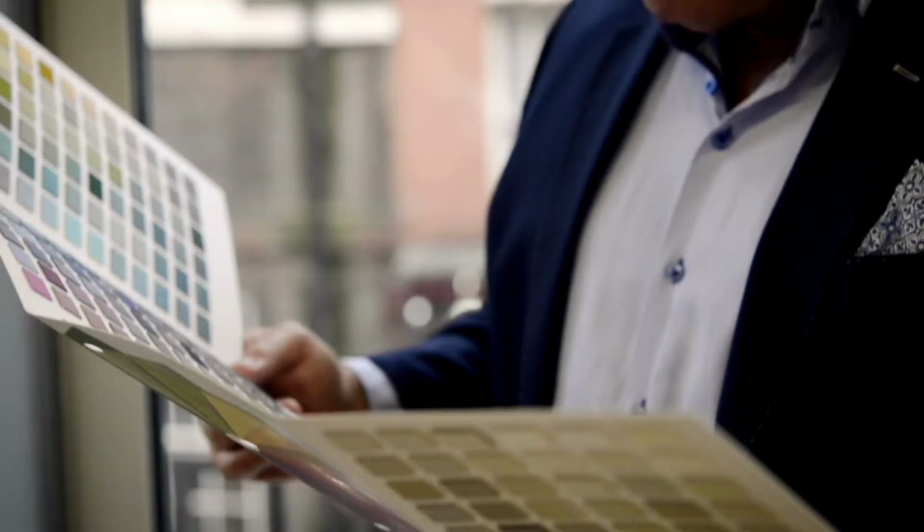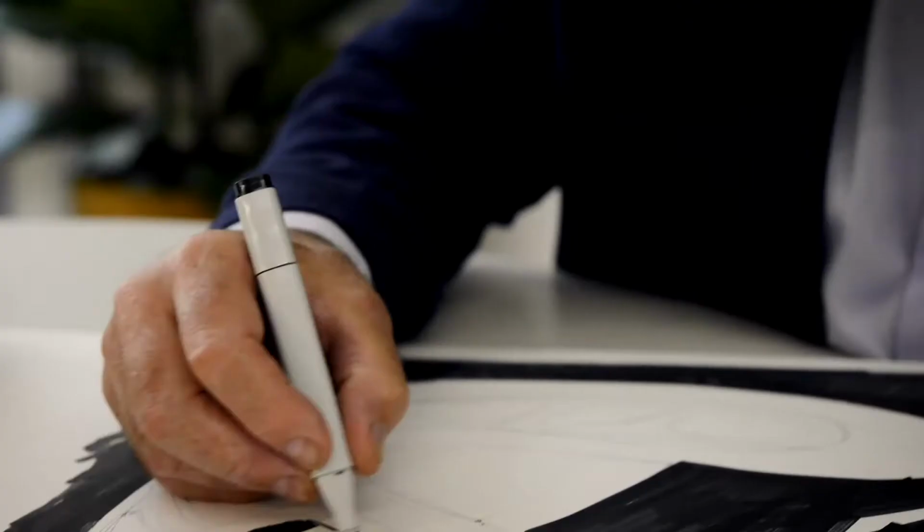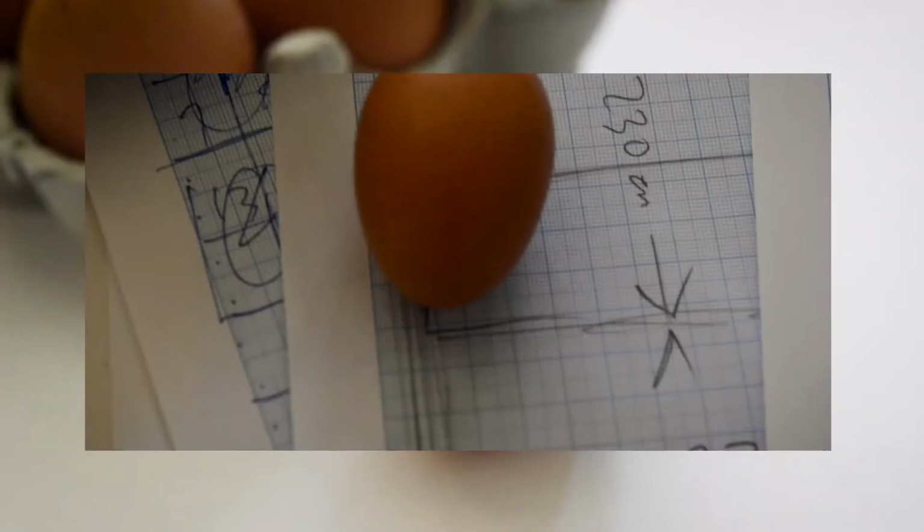Many designers get inspired by many different subjects. My go-to has always been nature. So my inspiration always comes from what I would call the science of biomimicry. And the shape pretty much was inspired by the shape of the egg.